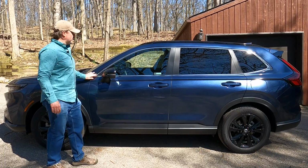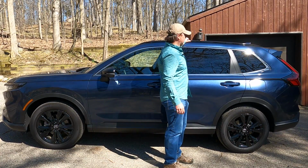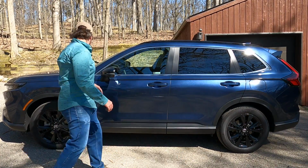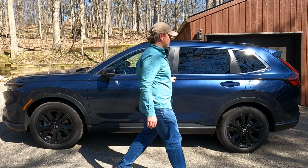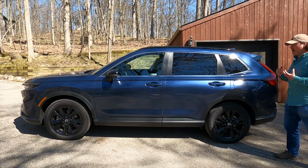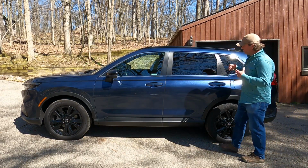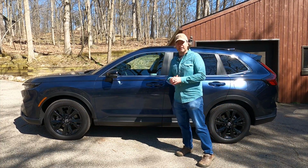I do like the polished metal around the window trim right here. The piano black roof rails is a nice touch, and this character line that starts from the headlights and goes all the way back right to the taillights is a nice touch as well. Honestly, this is a good, straightforward, slightly more rugged shape than we've seen before, and I think an improvement.